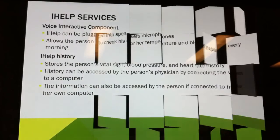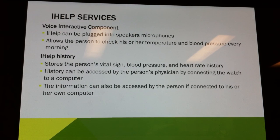The smart device would be plugged into speakers and microphones around the house. The device would allow the elder to check their temperature and blood pressure every morning. It would also remind the elder when to take their medication and when a doctor's visit is coming up. The elder would be able to speak to it, and the device would constantly ask questions and allow the doctor to help develop a diagnosis via the elder's emotional, mental, and health status, and automatically send it to the elder's physician.